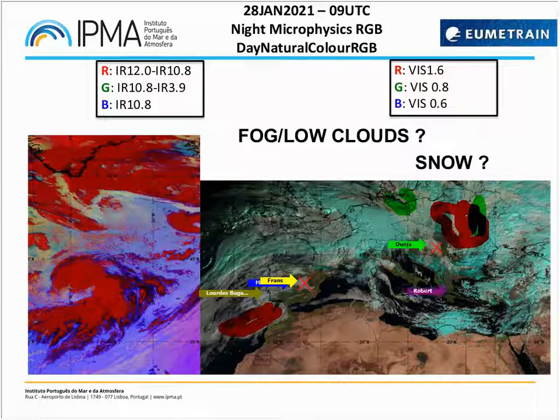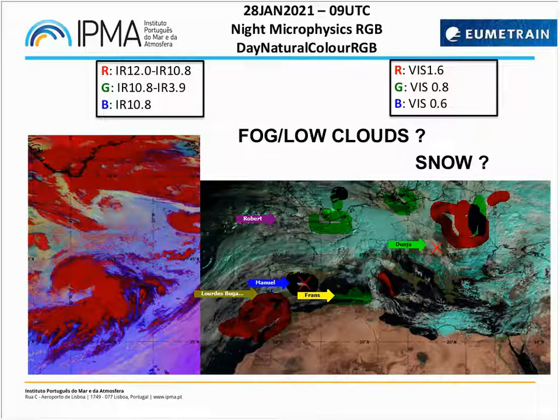Okay. I was thinking, yeah, it's perfect. Low clouds, of course. The whitish areas are all low clouds. And with a loop, with several images, it was easier to see if they are moving clouds or if they are not moving, so it's easier to say if it is fog or not. But very well, thank you.